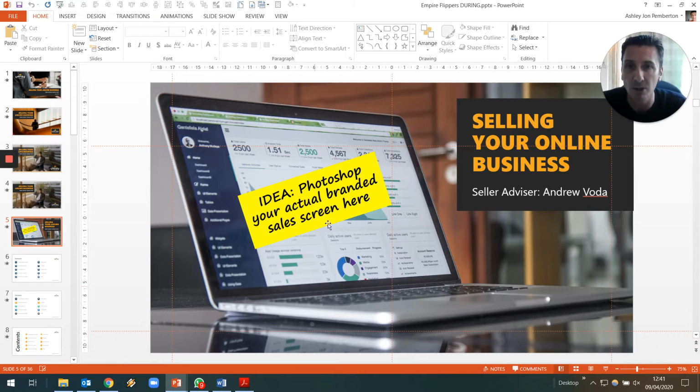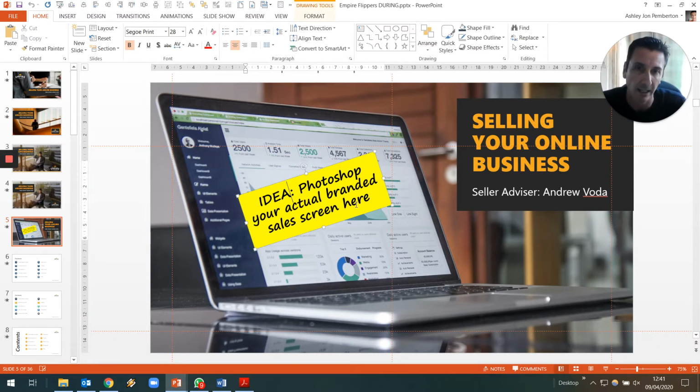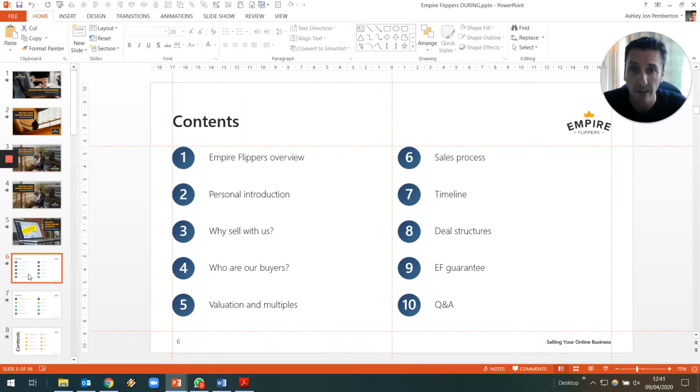So here I would just put little notes on. I tend to use them as little post-it note type notes. And I'm saying, my idea, we're not going to do it now because we're very considerate about the design time and about hitting deadlines and staying on budget. So we presented some ideas, and then I just said, look, my idea is that we'd Photoshop your actual branded sales screen on here. If, Mr. Client, you like this, then choose this one and we'll get it done for you.